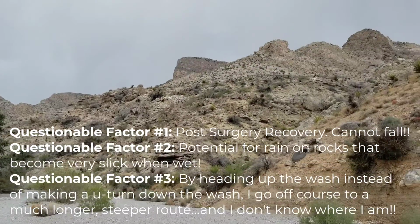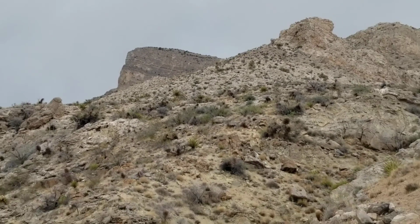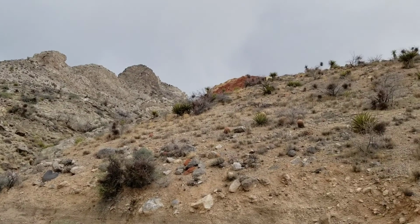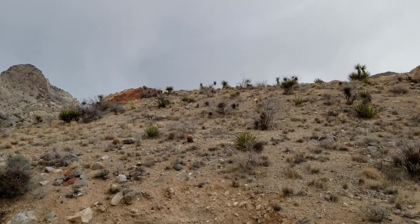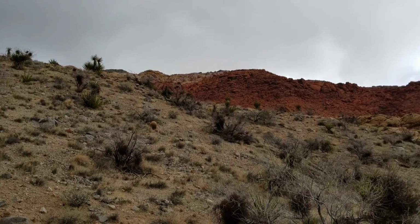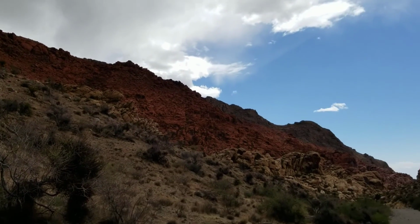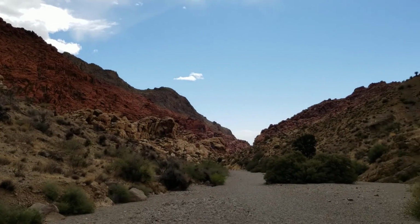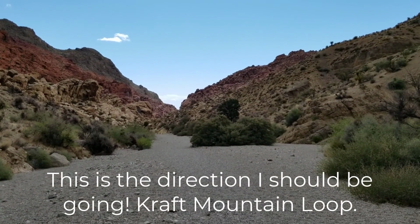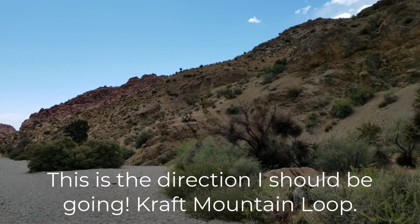Quick 360, tip of Turtlehead Peak, and you can see the surrounding hills. A lot of bird sounds, a lot of life in this seemingly barren place. You're looking down the wash where we just ascended.